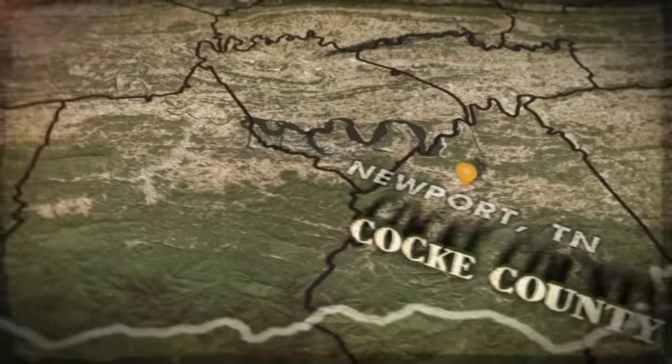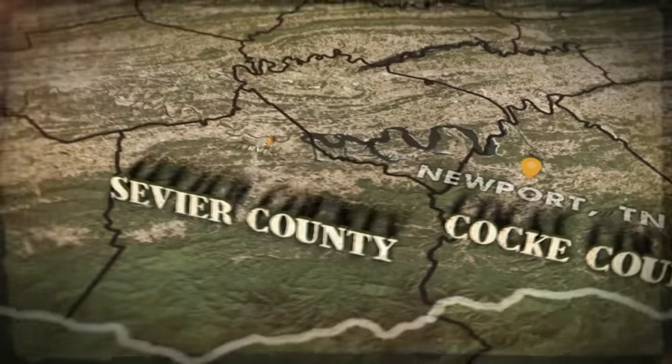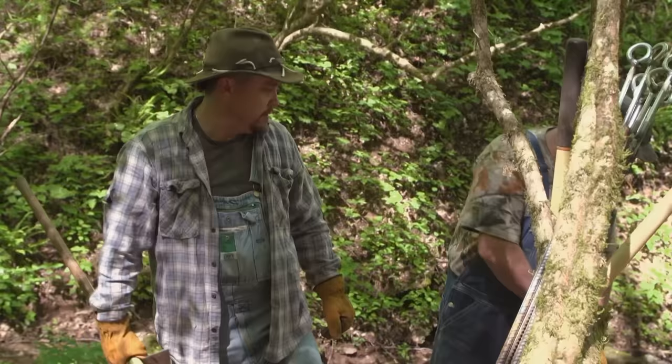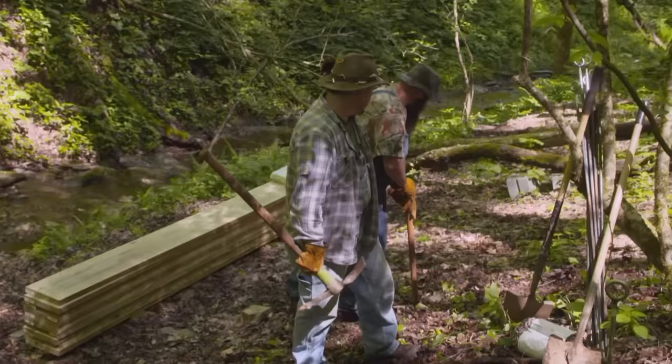One county west in the Great Smokies, Mike and Daniel are loading in for their biggest engineering challenge yet. What do you think? We start straightening this trail up just a little bit. Well, anytime you can make it easier on yourself, you'd be a fool not to.